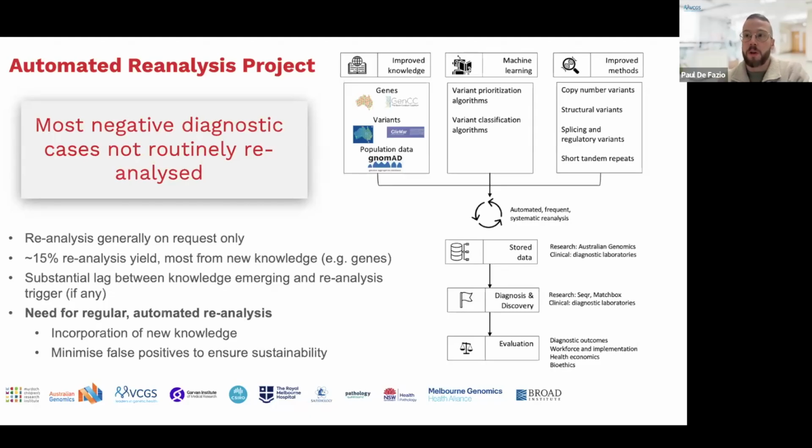Again, there are workload implications here. There's a reason we don't routinely reanalyze negative cases, because it's a lot of work. And so a few years ago, we received a grant to create an automated reanalysis project or pipeline.